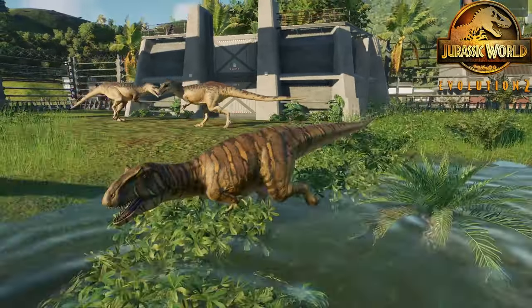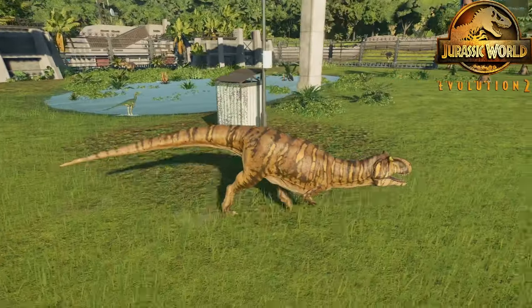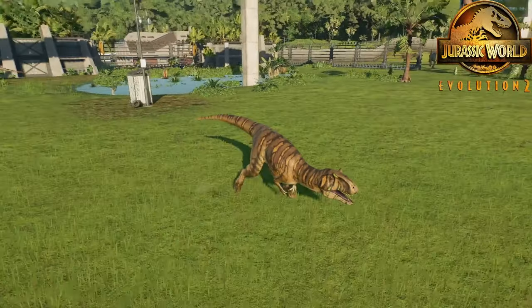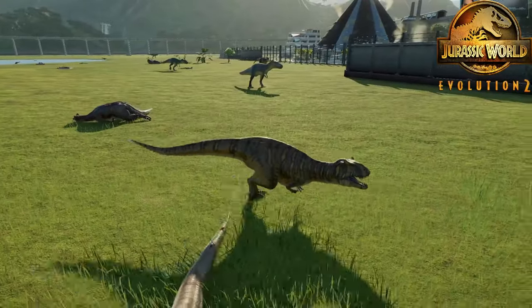The Metriacanthosaurus. Say that fast three times. This is another alpha predator that, while not as big as some of its cousins, tends to stand more upright. So I guess it has good posture while it's tearing you to shreds.